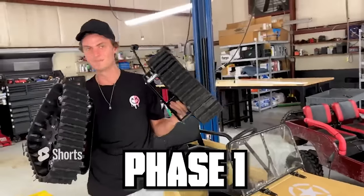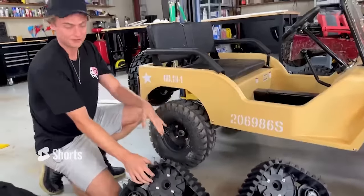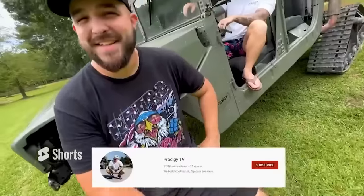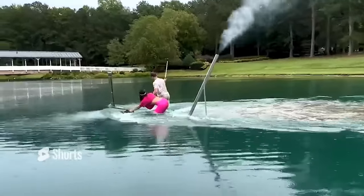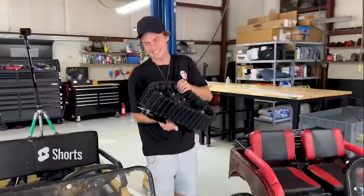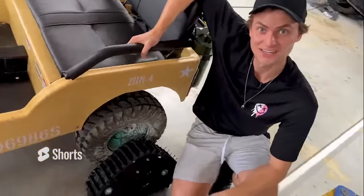Phase one of the build to make this drive underwater is we are gonna be installing treads. If you guys remember from the Hummer video with Prodigy TV, they had a Hummer with four treads because it was four-wheel drive, and that allows you to get more traction underwater, especially in the lake. Tested tires in the lake with Andrew's Jeep, and let's just say it didn't work.